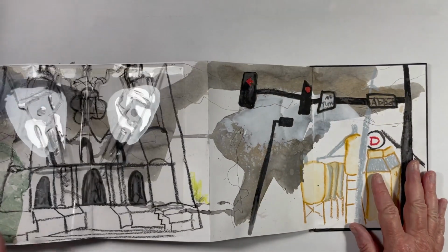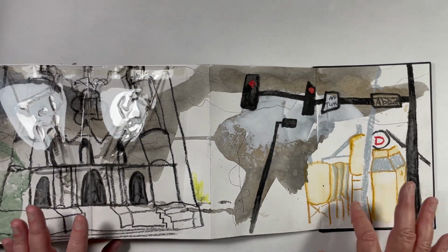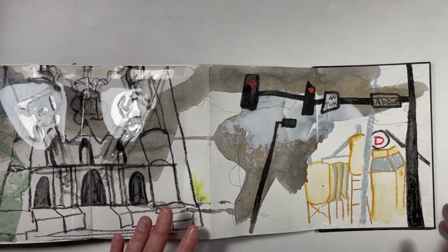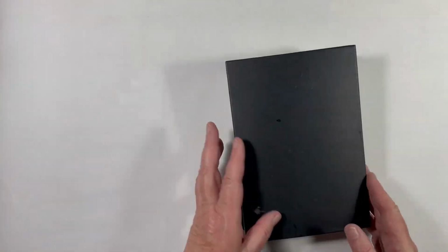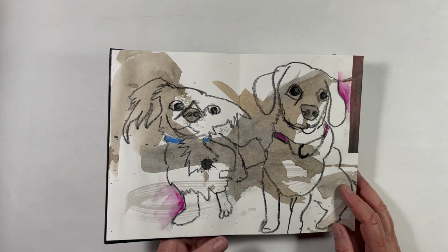And the city is also very industrial. So right in the middle of town, there's factories and industrial type shapes that really interested me. So I love these accordion journals because you can keep going.